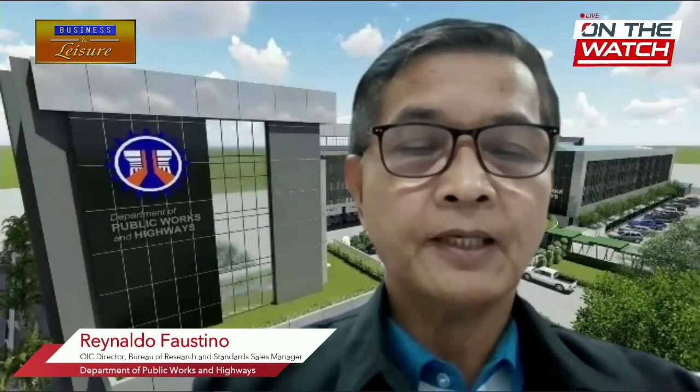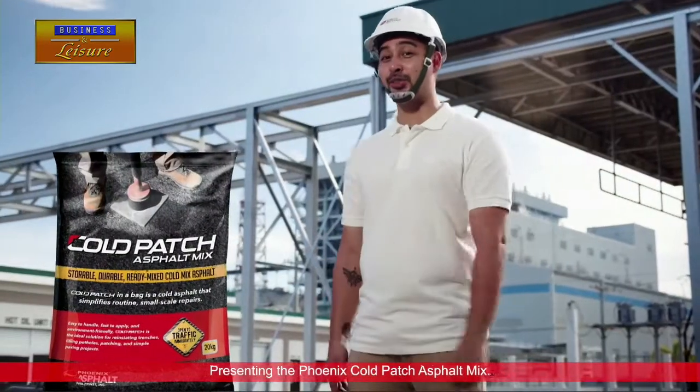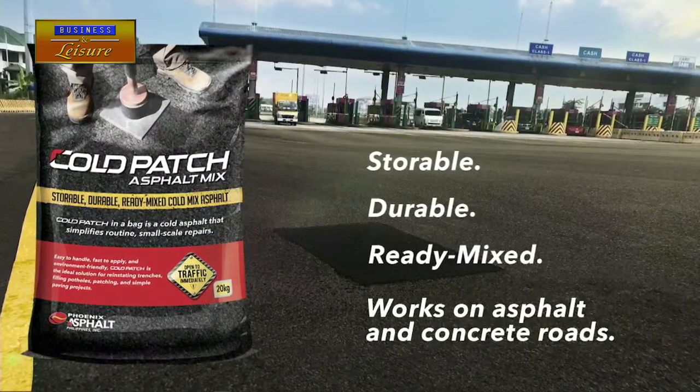This type of product has a potential in improving the road maintenance as it can be easily used in repairing cracks and potholes without the need for heating or mixing. So, what is Cold Patch Asphalt? What is it used for? And who can and should use it?